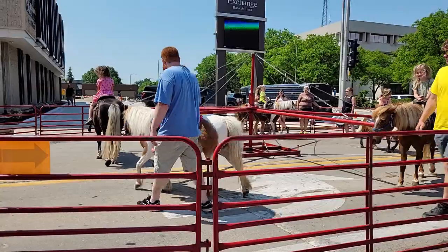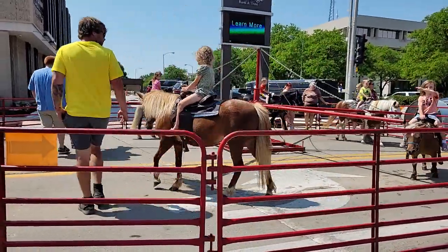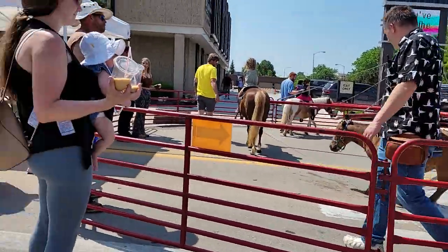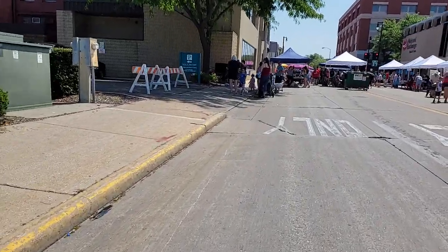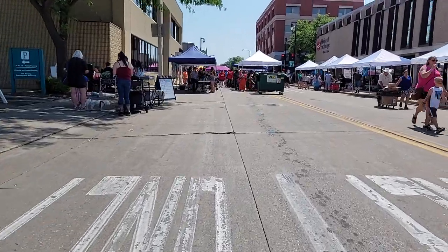So we have additional stuff to the farmer's market, which is the horse rides. So little pony rides. And I'm gonna take you down here where more of the stuff is. I am on my power chair, so if we have a little bumpy camera, that is why.